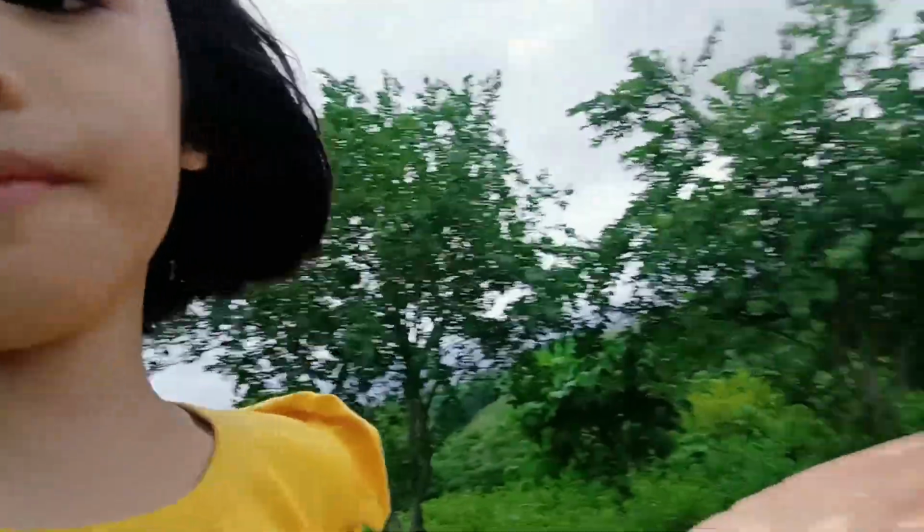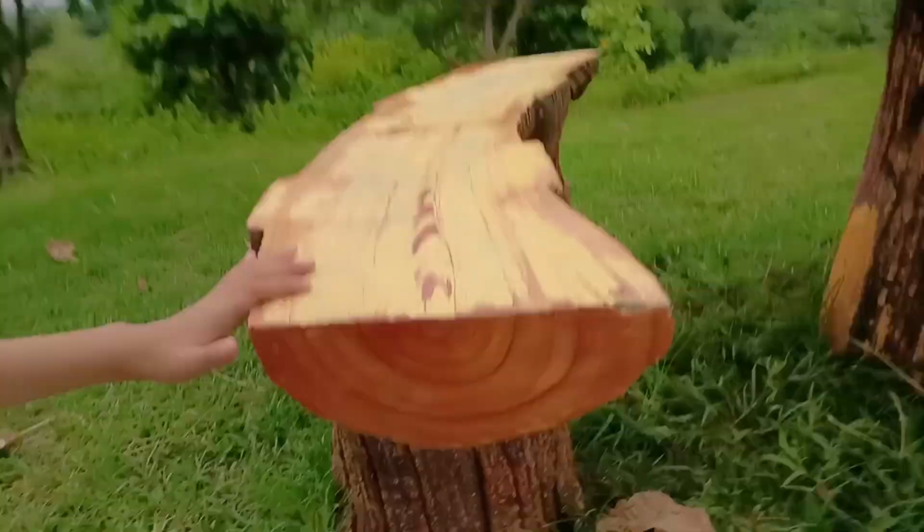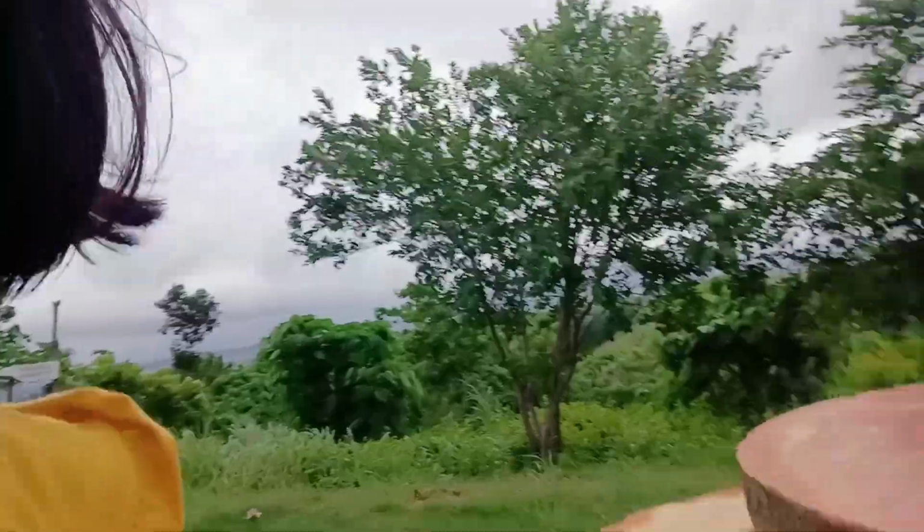Okay. Wait, what? Okay. So this is what? So this is the table. Yeah. And this is the chairs. There's two chairs.